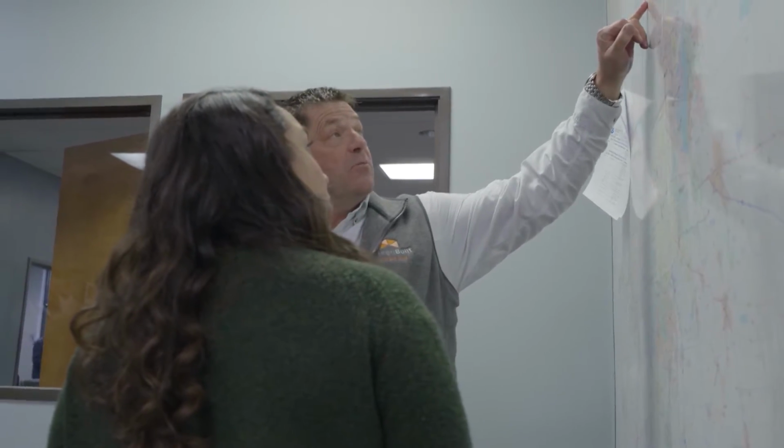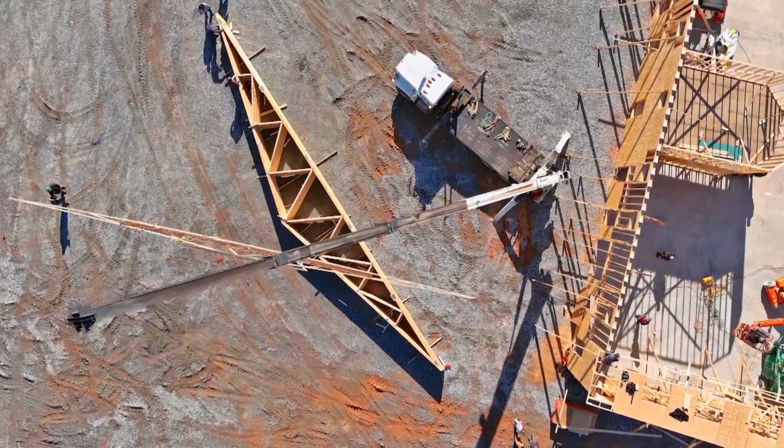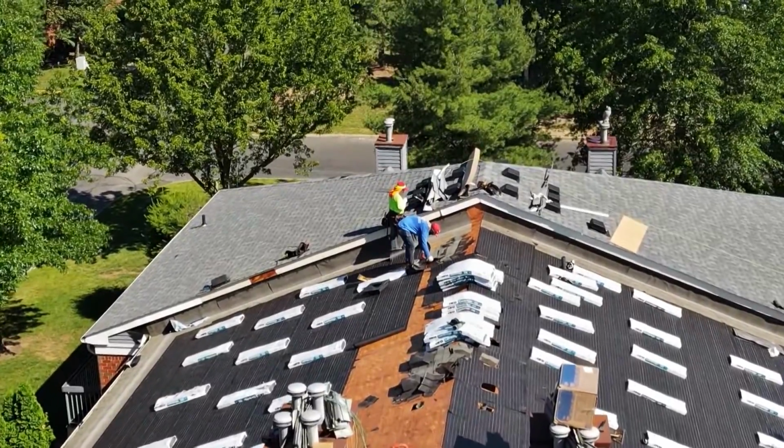We work in all sectors of roofing. We work on large new construction projects. We work in commercial and multifamily properties. And frankly, we have a lot of experience in the residential divisions. That's where we started. We've been working with residential homeowners for years and years.